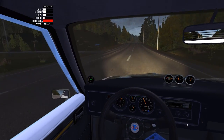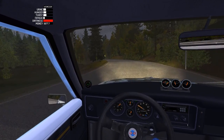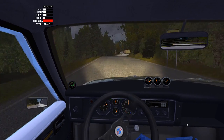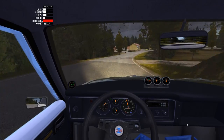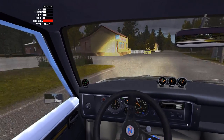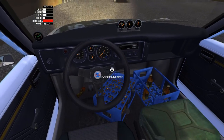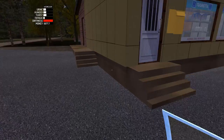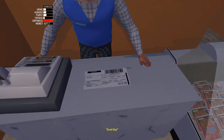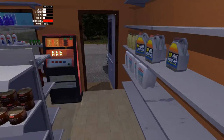Okay, so here we are. Let's pull up in here. Let's get our parts. Hopefully the store is still open. It should be. I think it's just cloudy out. Here we are. There's that nice car. Pull up here. Nice. Alright. Hopefully the store is open. Oh yeah, it's still open. So here we go. $6,000. Okay, thanks, sir.